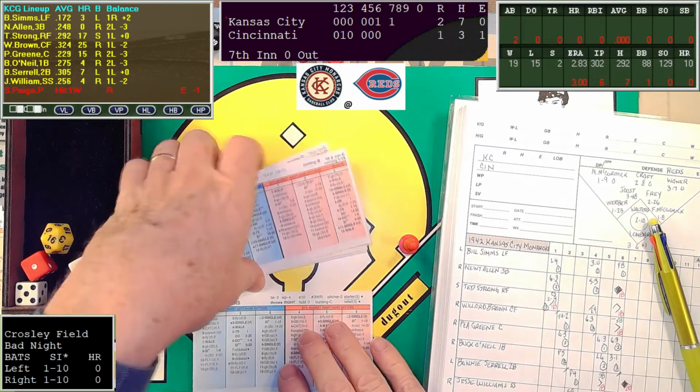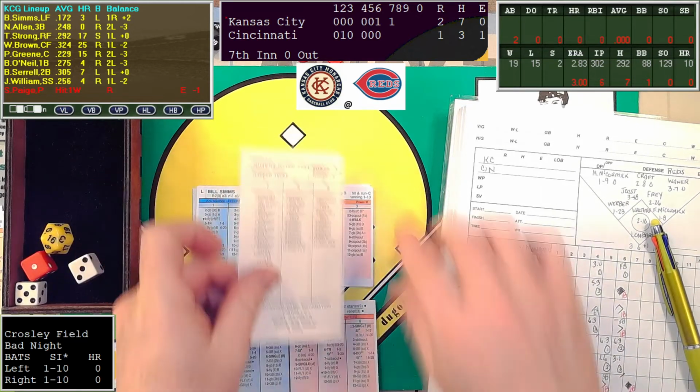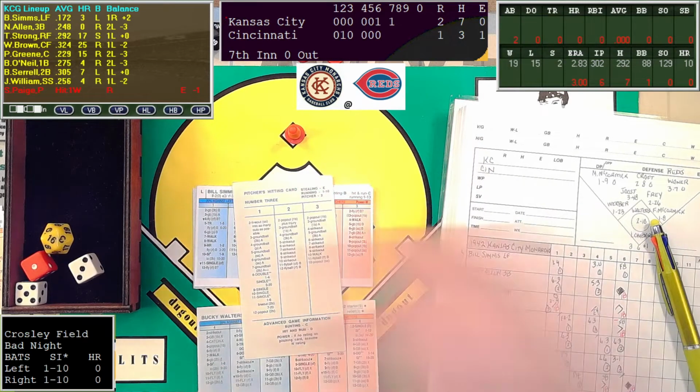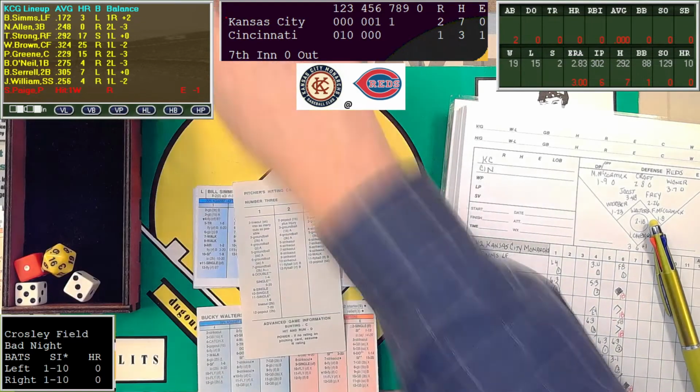So that brings up Page. He could bunt him to third. I usually don't do that because it's too risky, because if you miss, then you've got a runner on second. And so I'm going to let Page go ahead and hit away. Let's test our black die here. We got a 4, nothing going on.